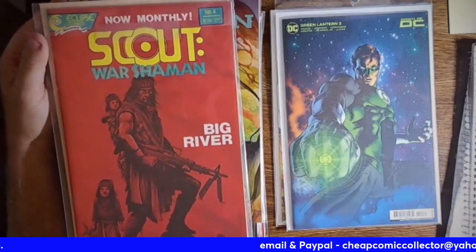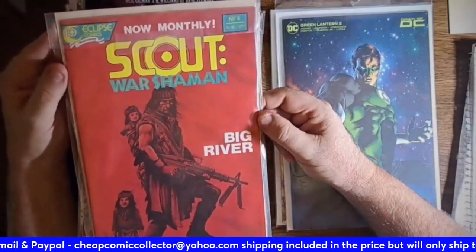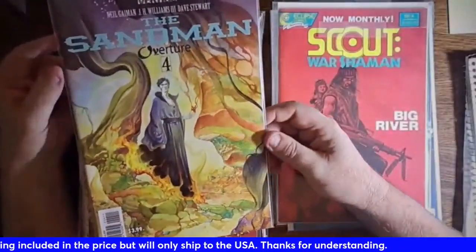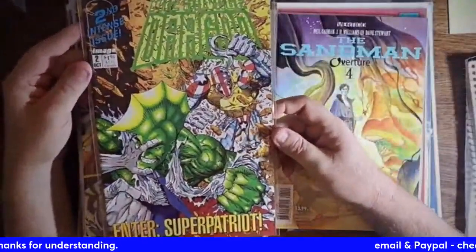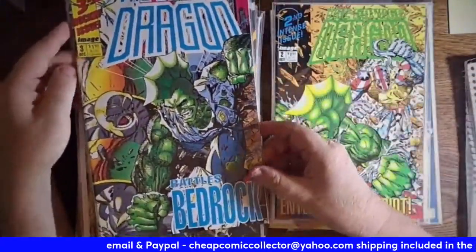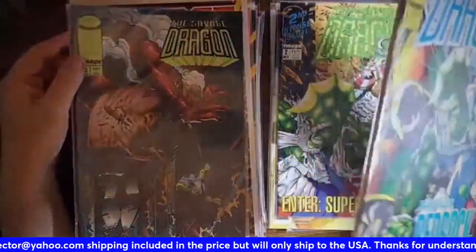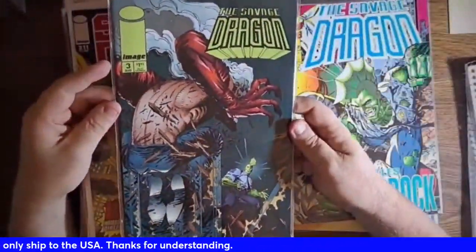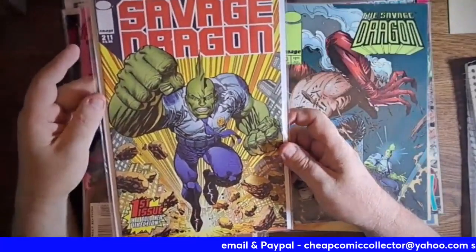Scout War Shaman number 4. I just went through all these too and found out I had 2 copies of this issue. I think that was the only one I had 2 copies of. The Sandman Overture number 4 from Vertigo. Savage Dragon number 2. Savage Dragon number 3. And another number 3. These were the first introductory miniseries, number 2 and 3. And then this is number 3 from the ongoing. And Savage Dragon 211. First issue in a bold new direction.